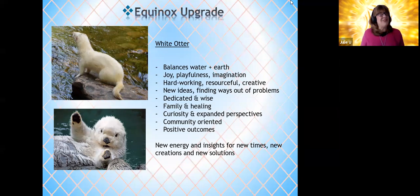Okay, so I just love these pictures. I was sitting and I thought, we haven't worked with the white animals other than the white lion. I think we had the white crocodile a while ago. But it really sat with me that there was a white animal that actually wanted to come and play with us today in this process.